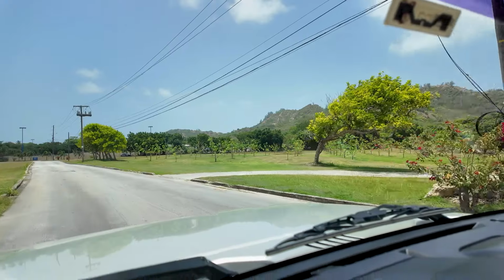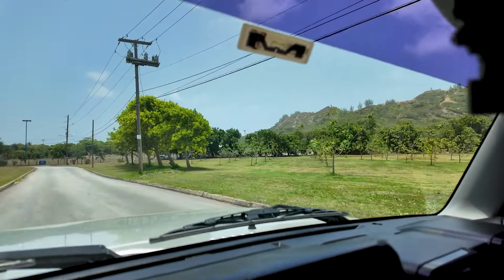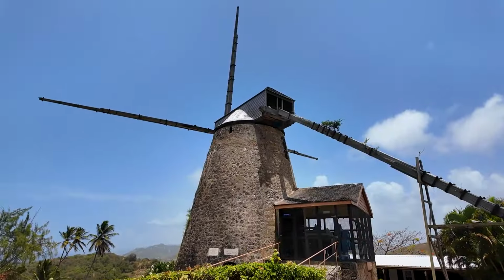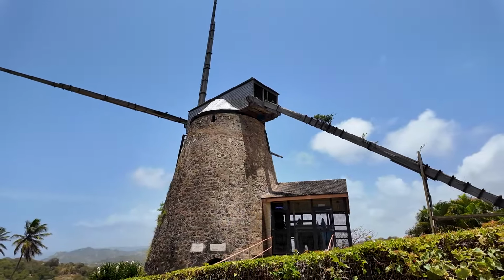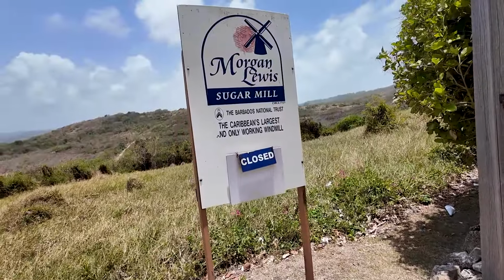So what they do is they make gabions, which is like gabion baskets. You can take pictures and stuff. That's how we stop the erosion of the soil. Over there is the mountain that Selena was talking about, where it looks like a giant lion on his back. Oh, it does! Wait, where? This is Morgan Lewis. We didn't even get to the windmill that used to produce sugarcane. It's closed.